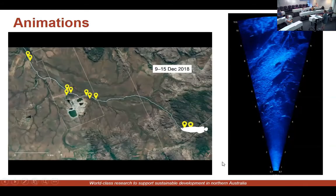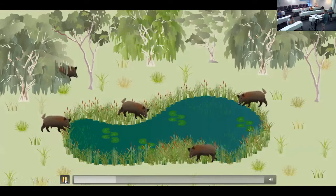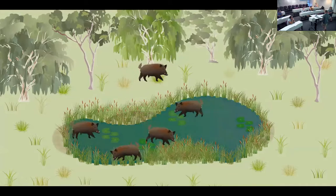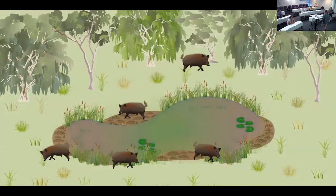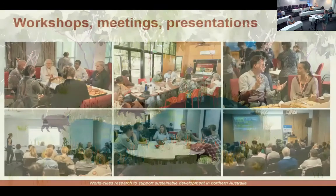And one more that I put together using some of the symbols that we've created, showing the damage that feral pigs can do when wetlands and waterholes aren't adequately protected. But yeah, just being creative with how we tell those stories to get the same messages across that you can have in words, but finding new and exciting ways to do that.